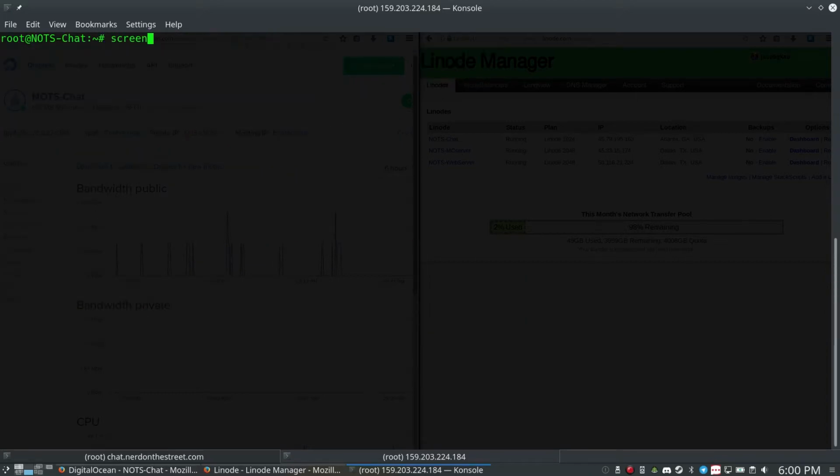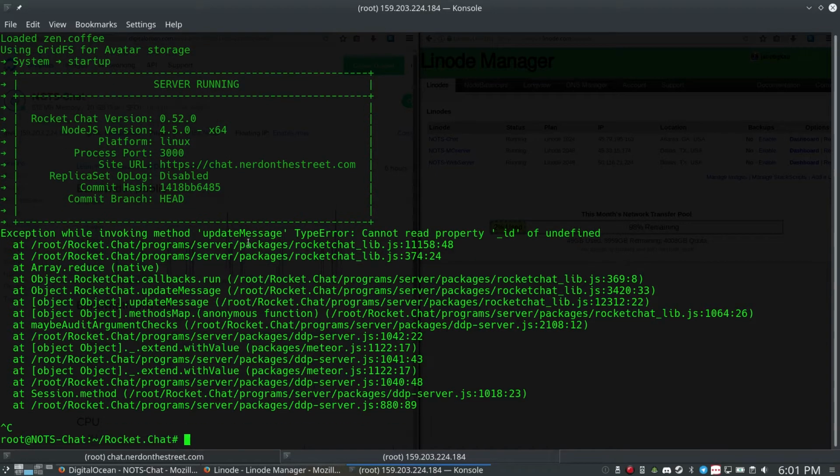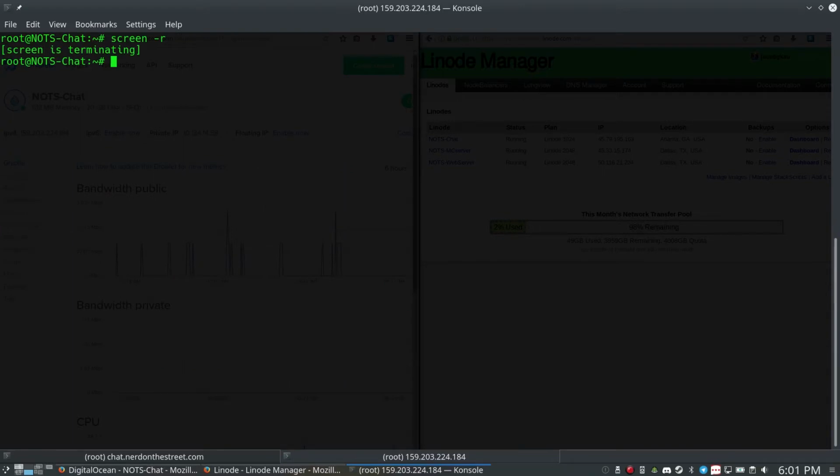I use GNU Screen for a lot of my servers, so we're going to resume our screen here, and this is the RocketChat server running right now. Okay, so we've got an error here. We're going to just stop the RocketChat server and exit our screen session since we don't need that anymore. Now, we are going to use a command called mongodump to back up the MongoDB database that RocketChat uses.